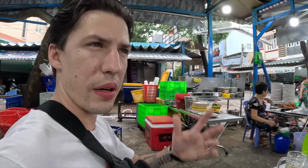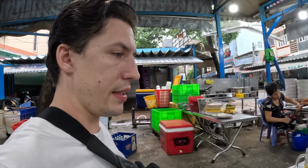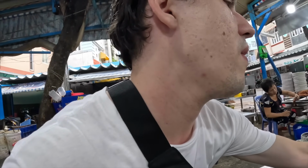Grandma, she's finished her cigarette, so now she's gonna cut up some of the cuttlefish. I think that's what it is, cuttlefish. It's pretty big, maybe it could be cuttlefish, but I'm not sure. But still, delicious. Let's see if I can use this as a thumbnail.